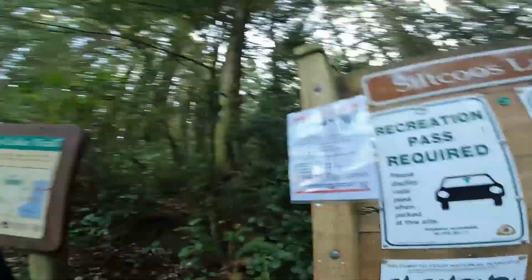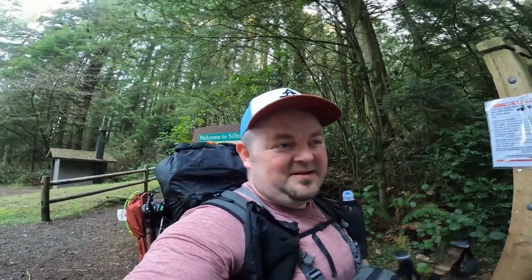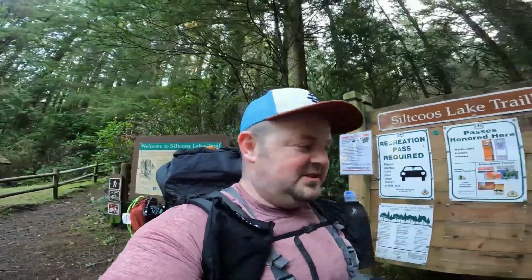All right, we made it back here to the trailhead. Just saw a sign that definitely wasn't here even when we left yesterday. There is a black bear in the area. So shout out to us packing in a pizza. At least we hung our food, made sure all of our smelly stuff was quite a ways from our tent. Again, I do that mainly because I don't want chipmunks and mice and stuff chewing holes in all my stuff.